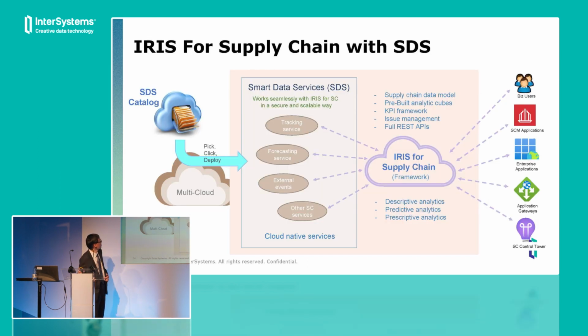So this is a quick slide on smart data services. Again, I'm not going to bother you with the technical details. There's a lot we offer beyond what I'm showing in this picture. Here, I'm only showing you the consumer perspective, of who needs to use these services. These services are cloud native, available in a cloud catalog, and work seamlessly with Iris for supply chain.